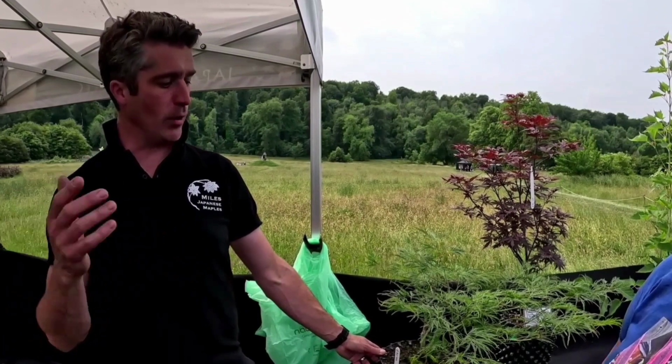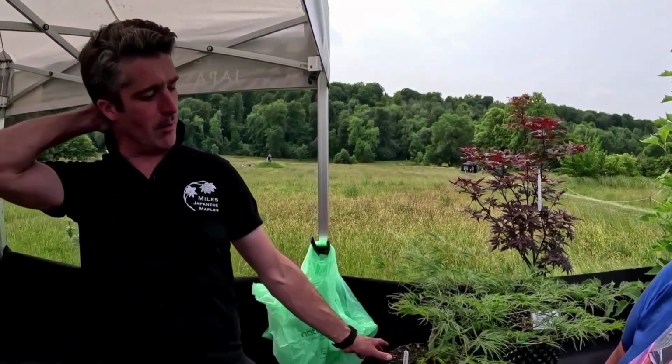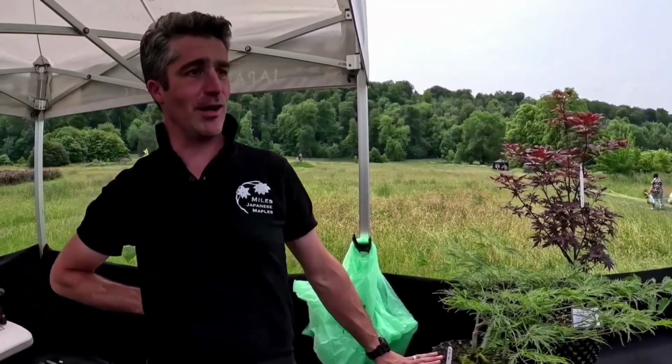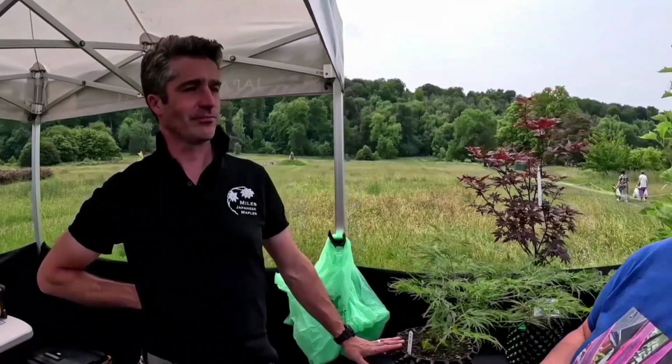And I grow them all at home in my back garden. We're peat-free, don't use any pesticides or anything. And I grow as many different types as I possibly can fit in. So that's another thing, because a lot of gardeners are finding peat-free compost quite difficult at the moment.